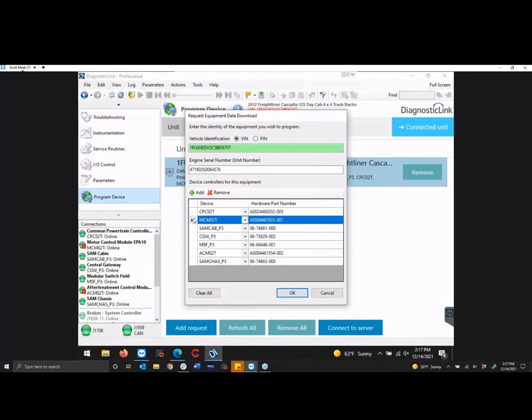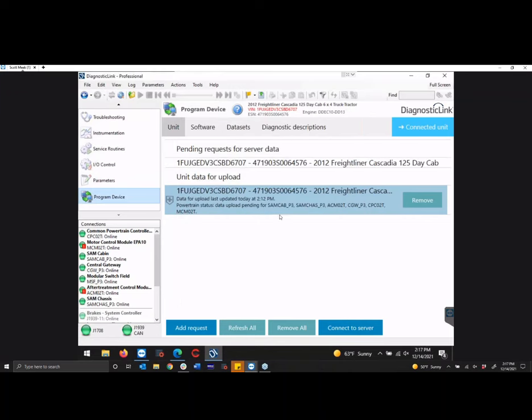Am I programming a CPC? Am I doing an MCM? Am I doing a SAM? Am I doing a central gateway or a modular switch field or an ACM? What am I trying to program? Now, once I choose the module that I want to program, I want to make sure that this is my correct VIN number, and then I'm going to click OK.